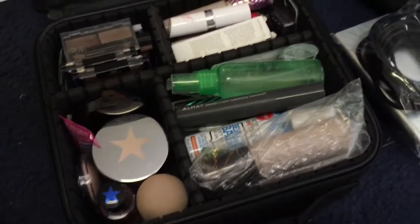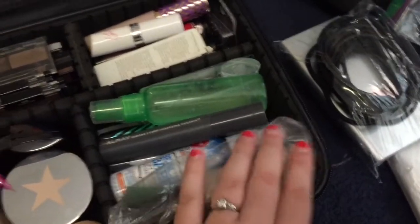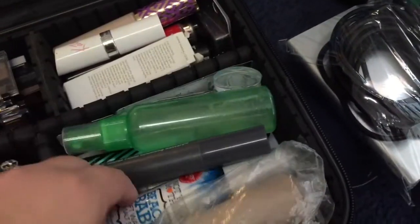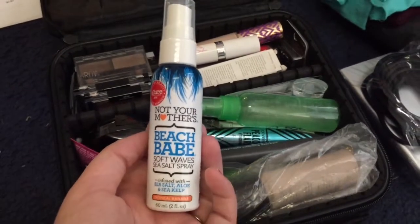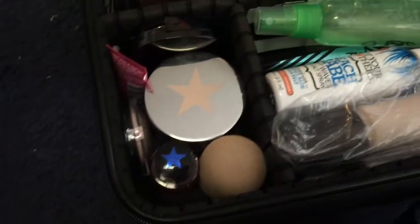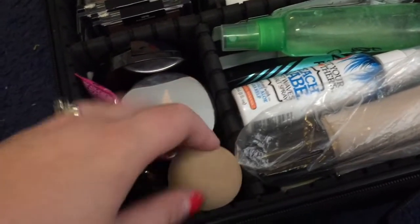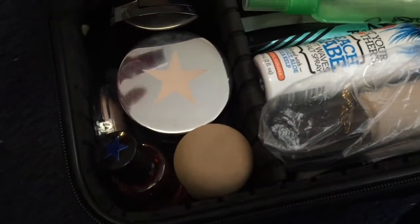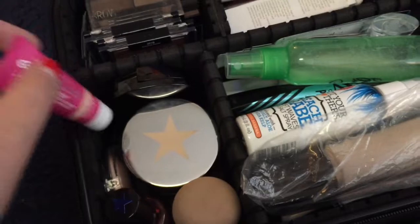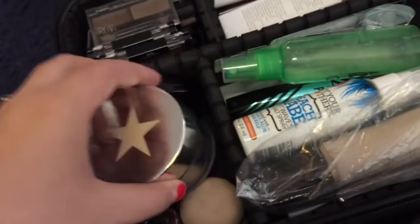And then all of my good makeup that I use on a regular basis fits in here. I've got my foundation, my setting spray. I even have a small bottle of perfume, and this stuff which I use in my hair religiously. I absolutely love it, and I found a travel size one of those to get. And I've got my Mary Kay makeup remover. The sample size is perfect for traveling. My beauty blender. I have this Glam Glow Glow Starter Moisturizer, which I've shown in a previous video before, and this is the big version of it.